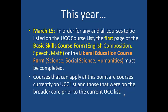Now, will courses in the future be able to apply to get on this list? Yes, they will. But this year, we want to just keep it to the courses that, again, are on the UCC list or used to be in the broader core. But we're thinking in the next year that new courses can start to apply to get on the UCC list. But we just want to go through the process once before to see how it works.